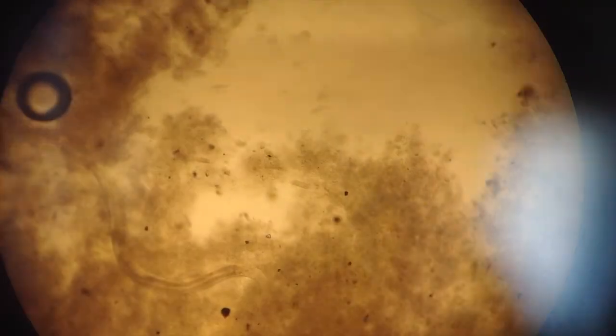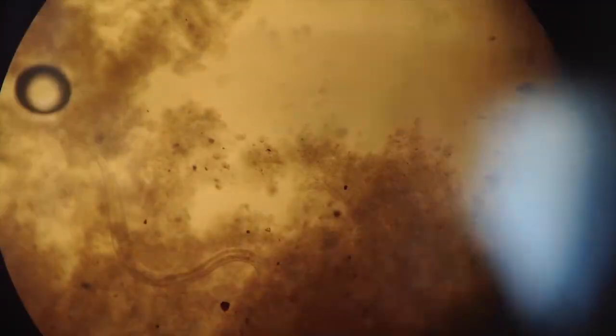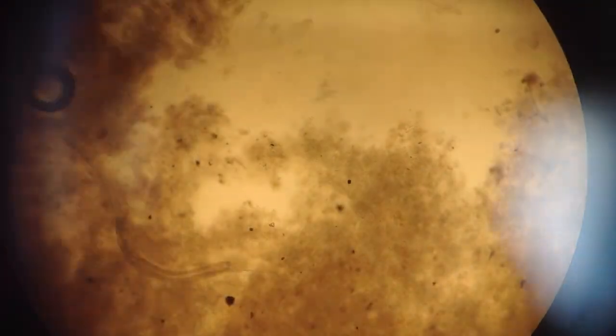Oh no, that's still a flagellate. Or a ciliate. Flagellates are not healthy. No, ciliates are the guys you gotta watch out for.